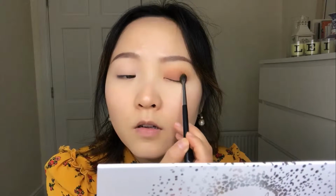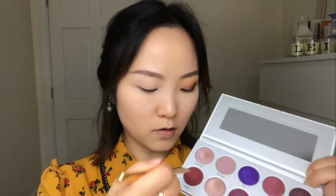Now I'm gonna use the Dark Magic palette. I'm going to use this shade, a tiny bit, a lot of pigment. I'm gonna get more. I'm gonna use the shade Sparks here. Just dip a bit. Let me get more green to blend them together.